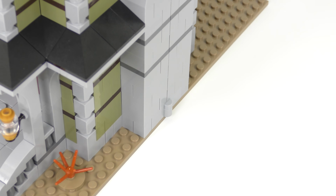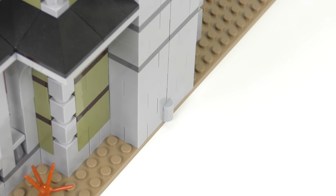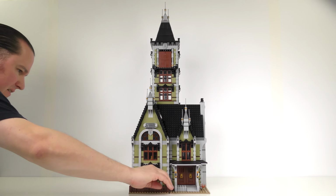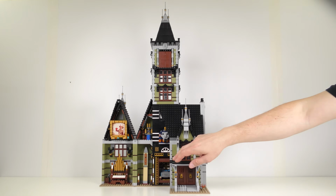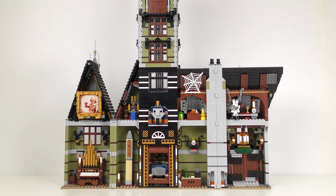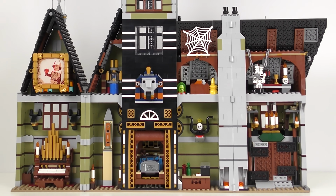We do however have hinges on each side which stick out, and they could make it tricky to display alongside modular buildings. Those hinges do mean that we can open up the haunted house to reveal the sumptuous interior inside. We'll come back to all of that interior goodness in just a couple of minutes.